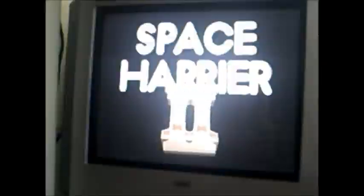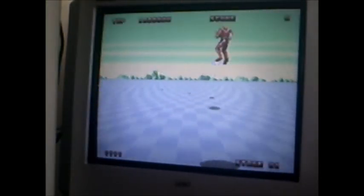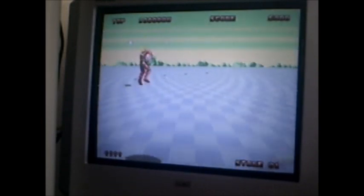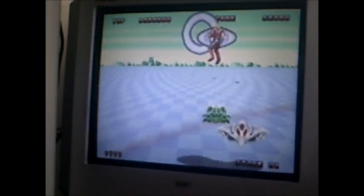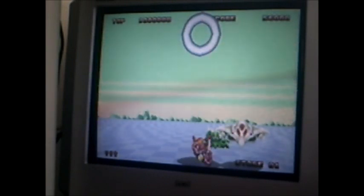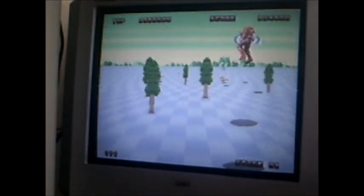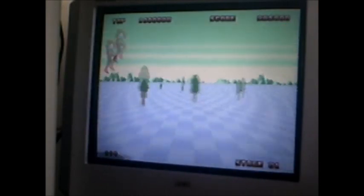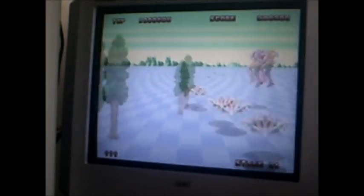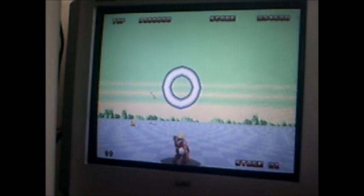Oh, no. A little Space Harrier 2 for you. This is a very difficult game. The arcade version of this, of course, looks way better than this. But this was an ample version. It did good enough. It was, for all intents and purposes, the same kind of gameplay. Maybe the graphics are a little bit dumbed down, a little bit slower frame rate, but for the most part, the same game. Get ready.